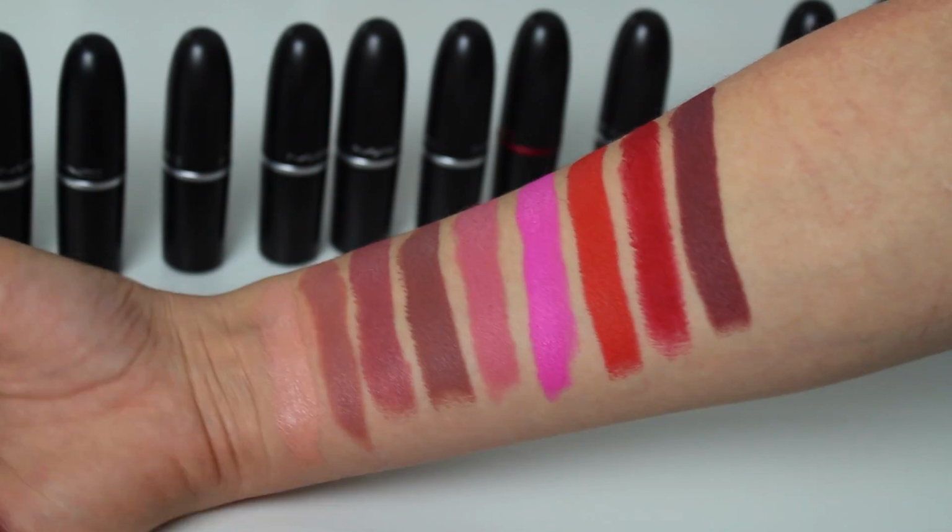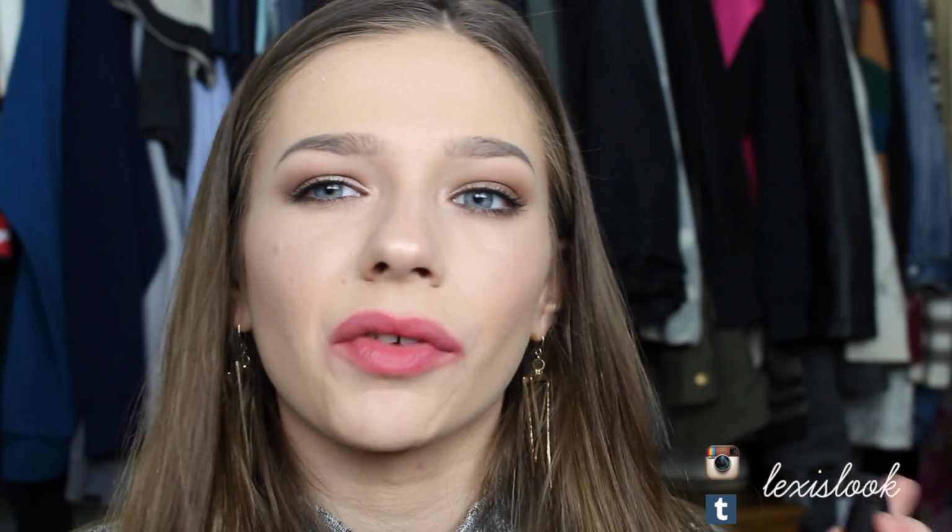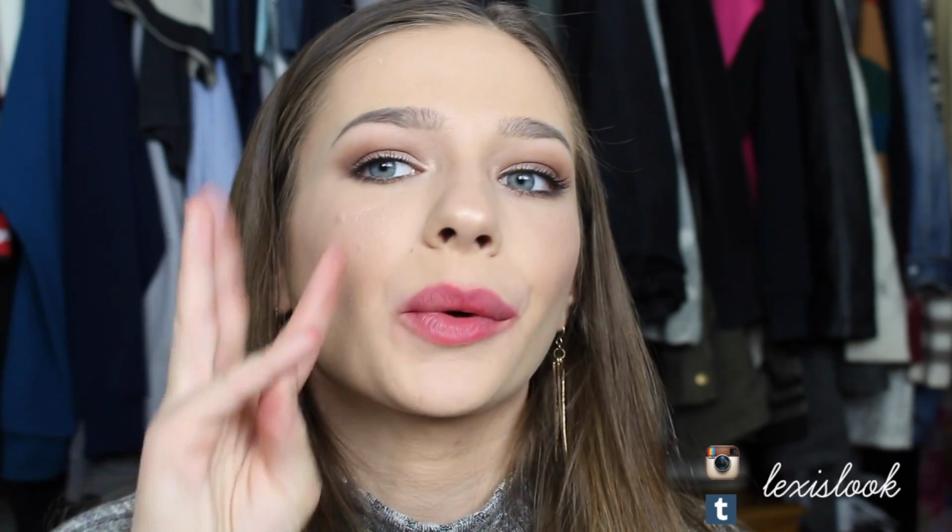And another lipstick that I have is part of the Viva Glam collection. This was my first ever MAC lipstick, and my sister bought it for me for Christmas last Christmas. And this is Viva Glam number 3. This is described as a matte muted brownish plum. Loving it. Living for it.